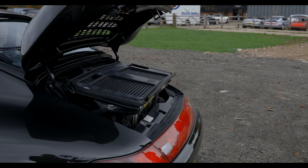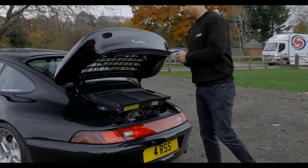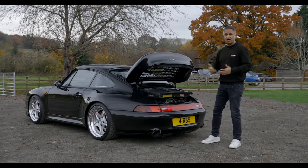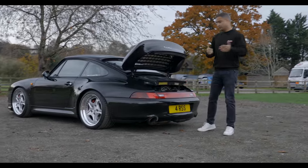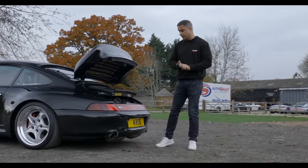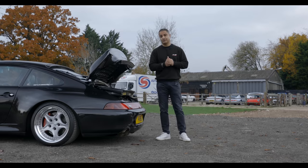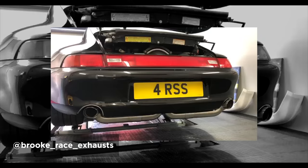But whilst we are here, let's talk about the exhaust. Now, one of the biggest gripes I had with the 993 Turbo when I purchased it was the noise. The noise level wasn't on the same par as the rest of the car. Very quiet, a very muted sound. So I started looking at exhaust options, spoke to two or three guys in the US, a couple of companies in Germany and Europe. And in the end, I went with someone local, UK based, and hand built exhaust. Now we have here a Brooke Engineering exhaust system.